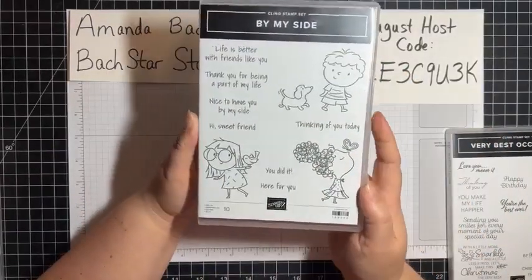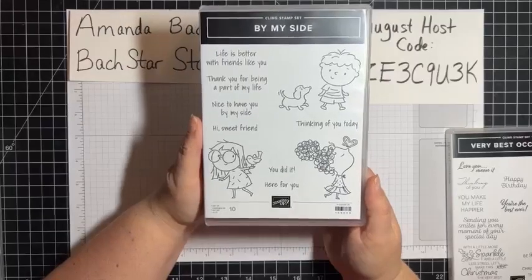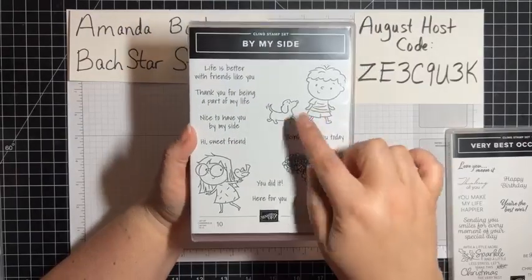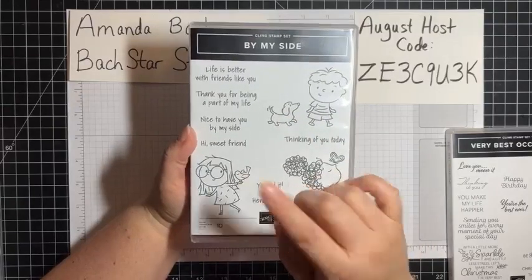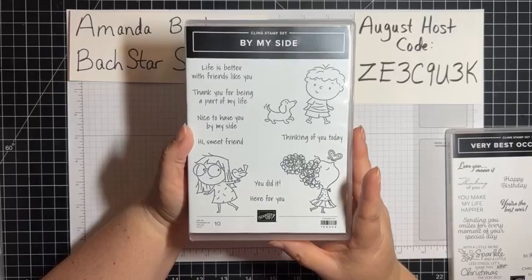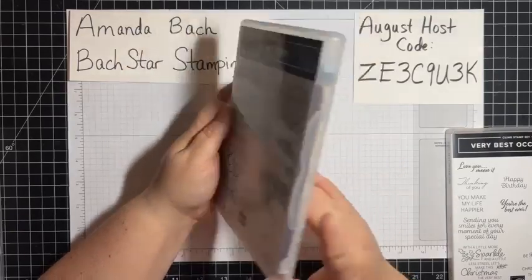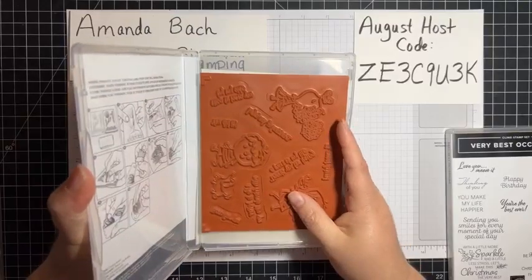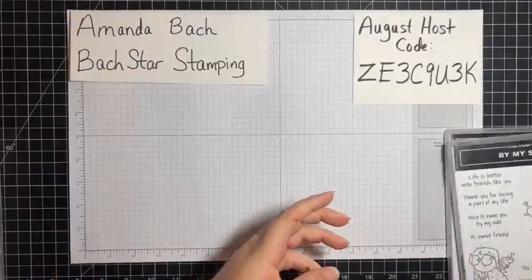By My Side. I've been wanting this since it came out in last year's annual catalog, but I didn't have it because, you know, I love me some dogs and I love me some birds. So I just didn't have it yet, but now I do. So I can't wait to make some cards with this. Did I use it yet? No, I have not used it yet.